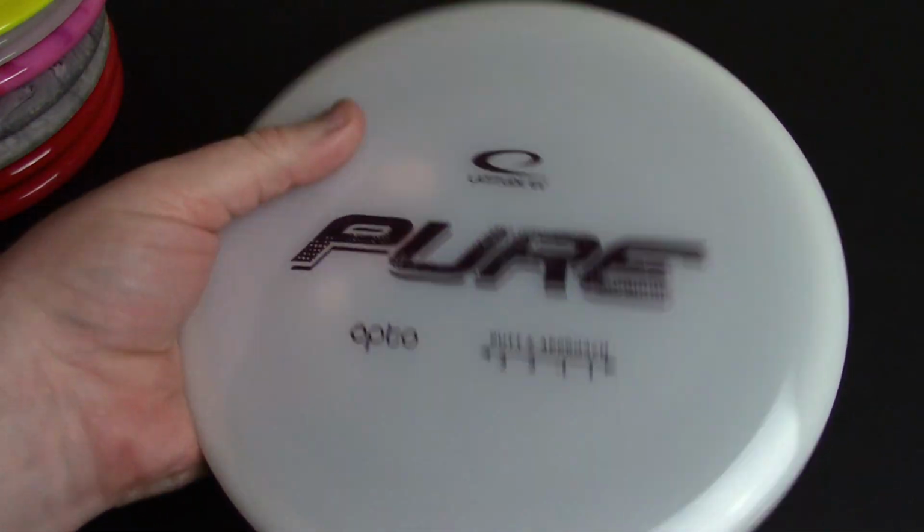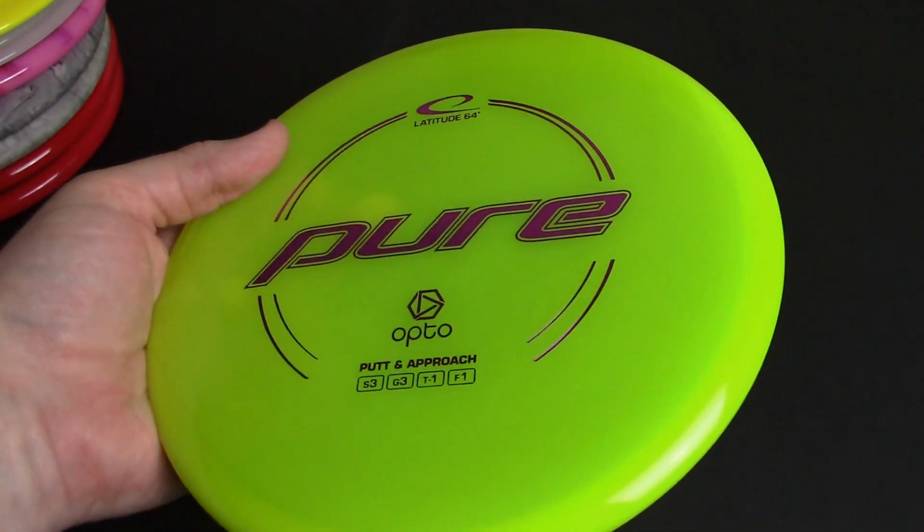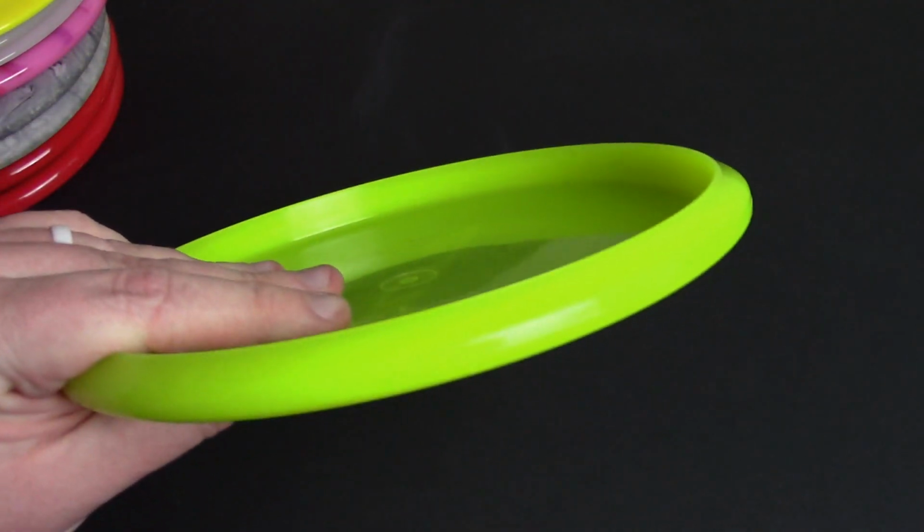Okay, other stuff we got. I don't know if I showed you this. It's just a backup Opto Pure for the one that's in my bag. Then I picked up this one, which is from a couple runs ago, maybe. This is a great one that I got at regular stock pricing, and I was happy to grab this one at retail just to throw in the stash because I am absolutely loving throwing the Pures, man. The Opto Pures have just been so nice.